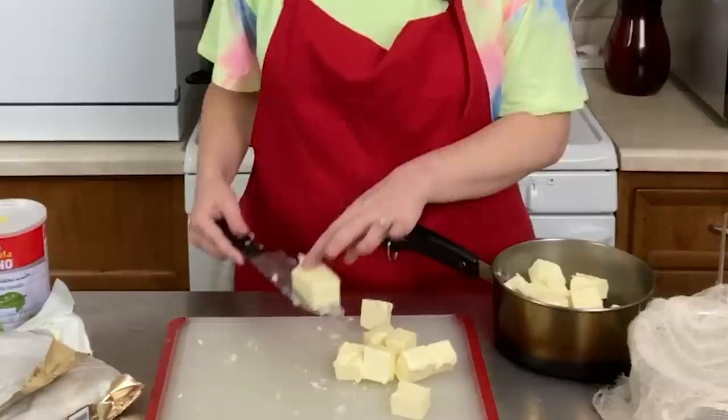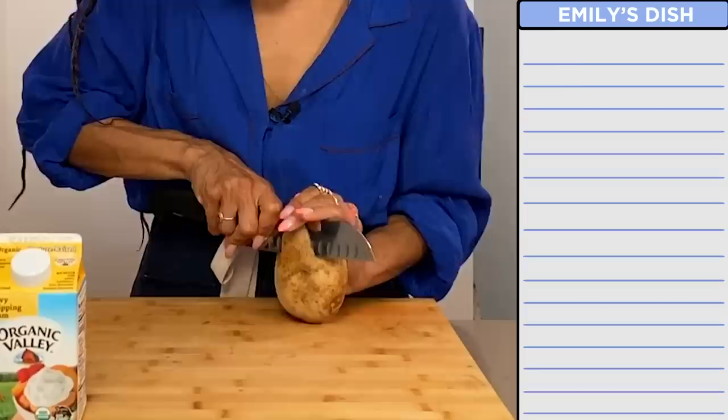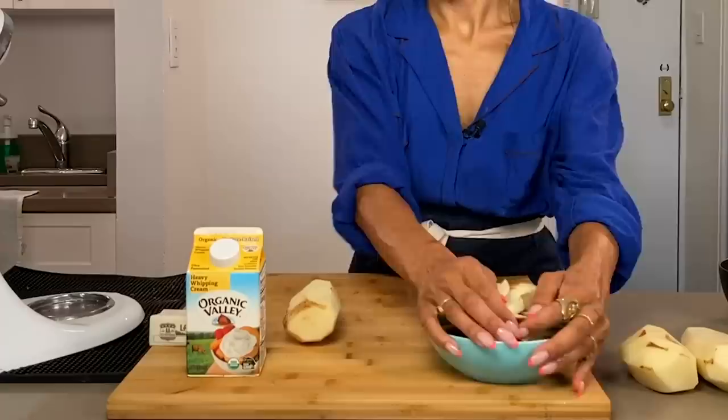I'm gonna throw this butter into my handy dandy saucepan, which I will pop in and then take to the stovetop. Emily wants me to whip some cream. Brownies and whipped cream, classic combo, delicious. I've got a better idea. Potatoes, hear me out. They're mostly starch, which is mostly sugar, and you're gonna get some earthy, caramely notes if you take these potatoes, peel the skins, bang them in a pan with some browned butter, let them really caramelize. We're gonna deglaze it essentially with this cream. And deglazing basically just means adding a liquid and kind of picking up all those delicious flavors and bits at the bottom of the pan.